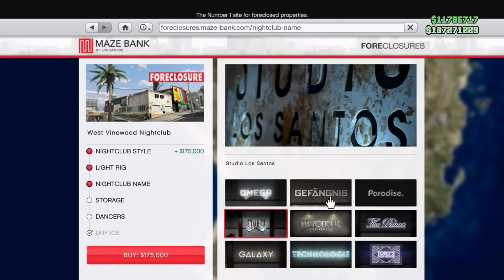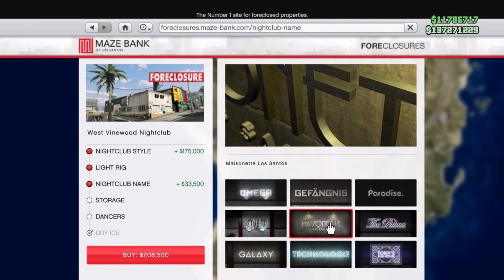One of the names you can choose for your nightclub in GTA Online is Maisonette. Of course, one of the main characters in the nightclub DLC was Tony, so this is an Easter egg to Tony Prince's nightclub in the Ballad of Gay Tony in GTA 4, which was called Maisonette 9.